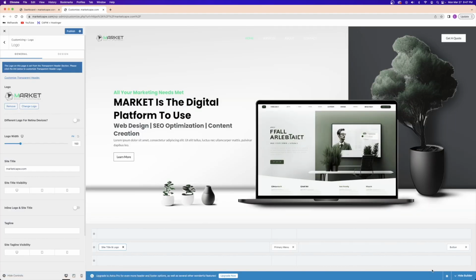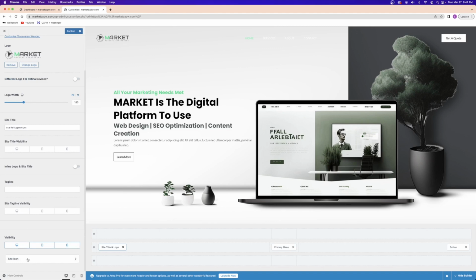And I'm going to skip the cropping. And voila, now my logo's on the website. And I can use the logo width to kind of increase the size if I want to. So I'll make it kind of a little bit bigger, something like this. Okay, so that looks pretty good, but now I need to edit my text over here and also throw up my icon. So let's do that right now, actually, because we're already inside of the site title and logo. If you scroll on down at the very bottom, here's the icon.